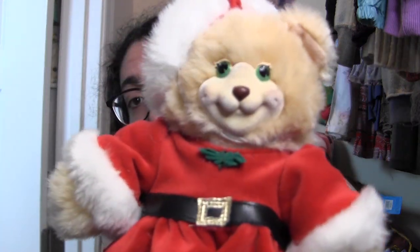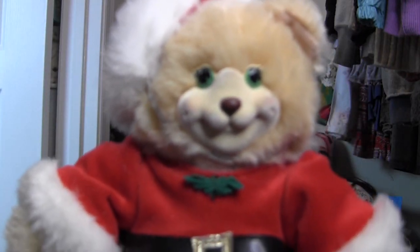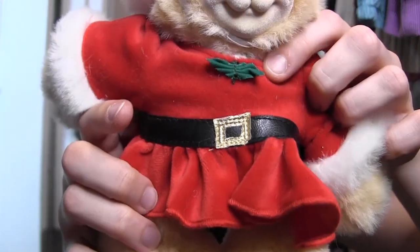And then here we have Berry Chris, the Santa bear, who has more of a tan fur. She has a similar face to Mary Berry in the muzzle area and the eyes, except that they are a darker green, of course, to go with the Christmas theme. And she's basically in a Santa outfit, just with a little ruffle for a skirt to make it a girl Santa outfit. There's also this pleathery belt sewn on to the dress with a gold buckle.